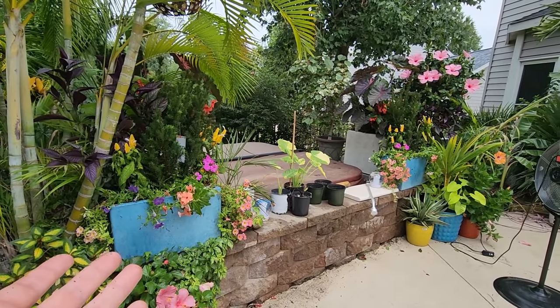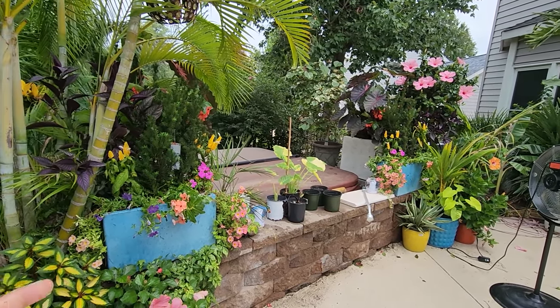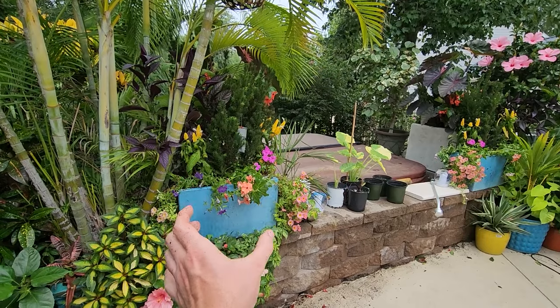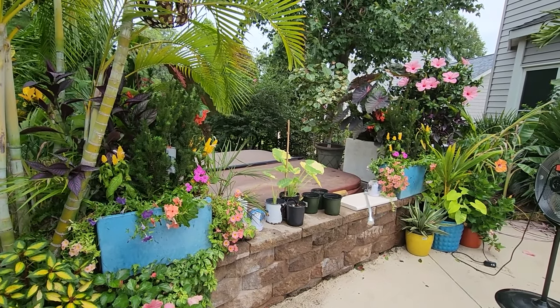I could put a creeping Jenny over the front in the very middle in each one of these. I do like the way that looks against the blue pottery. It's just green foliage, and creeping Jenny has such a straight and tight growth habit to it that that might look nice.